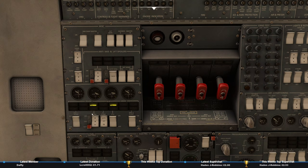Look, what's happening, the speed brake keeps popping out on its own. What's going on here? I might just quickly jump into the menu quickly.